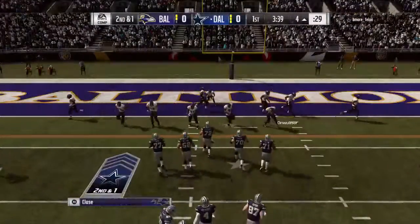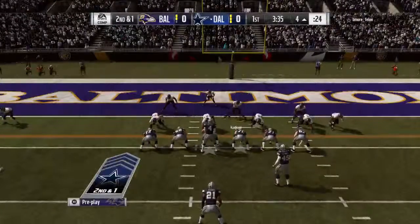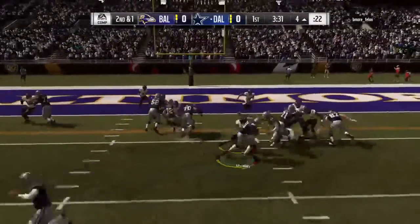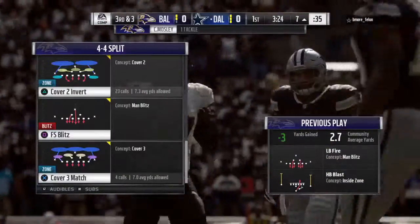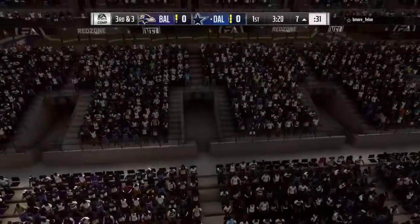Pound the rock. Make sure you use your O-line to set the tone of dominance and physicality, and pound the rock. On 2nd down, Elliott. And forget about finding a lane. He barely had time to look up before he was planted in the backfield. They'll wind up losing 3 yards here. And just like that, it's 3rd down.